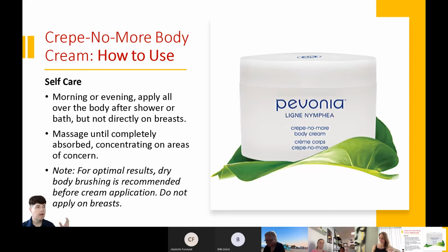Now, if you want faster and better and more even results, we do recommend that you use a body brush to exfoliate the skin before you apply this product. So if you're going to apply, let's say, on the legs, because you have issues with adipose tissue that is not in the proper shape, then you should do a little bit of body brushing with a dry body brush and then apply the product afterward.